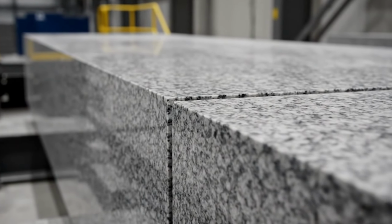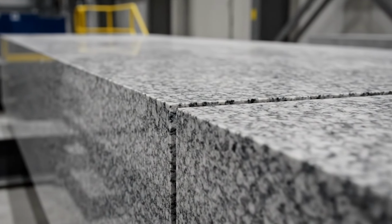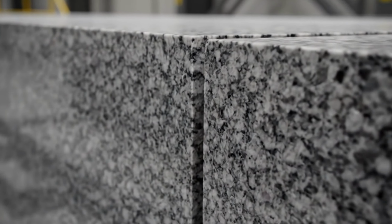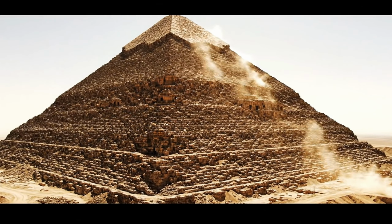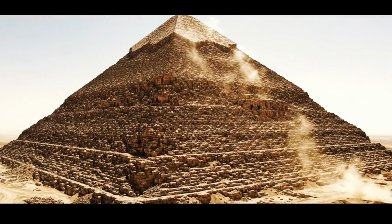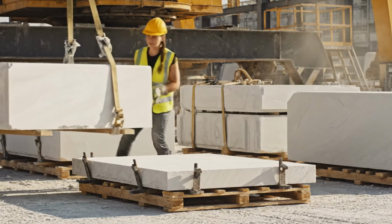Perfect. 70 tons placed with precision that still amazes engineers today. All by human hands. Year 17, the core complete, but the pyramid still rough. Now begins the transformation that will make it shine.